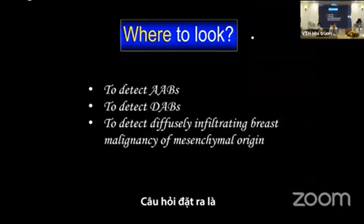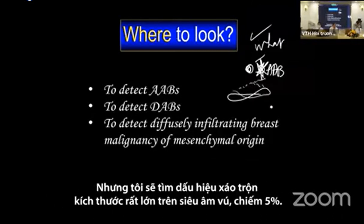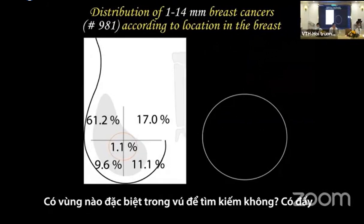So one of the questions was what to look for. I'm going to look for tissue defect and find stellate and circular lesion called acinar adenocarcinoma of the breast. I'm not going to look for calcifications, but I'm going to look for a huge ultrasound finding, the 5%. But the next question is, where? Is there any specific region in the breast where I should look for these?